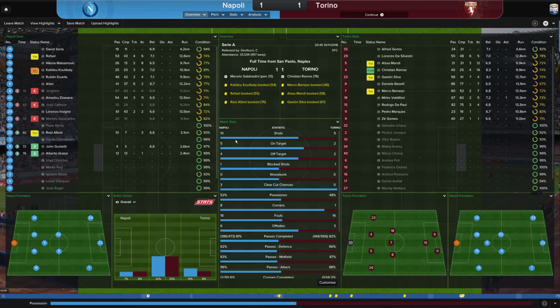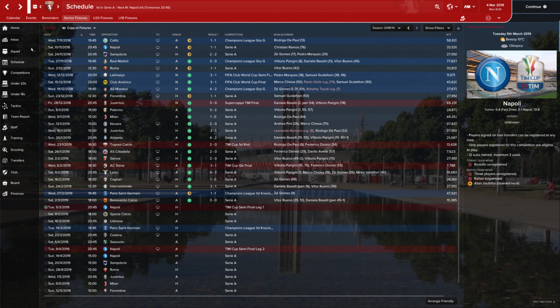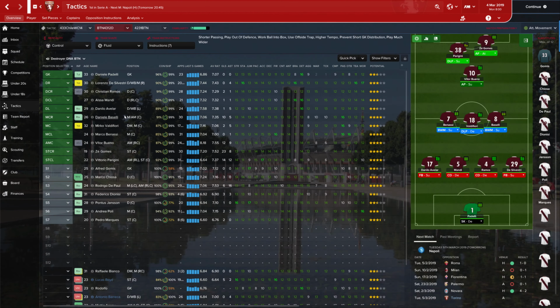Look at this. I escaped Napoli this match. So this is going to be a huge match. In the Italian Cup semi-final against Napoli, what can we do? Can we hold on to the Titans? This is going to be one hell of a match. And so this is the match that's on today.